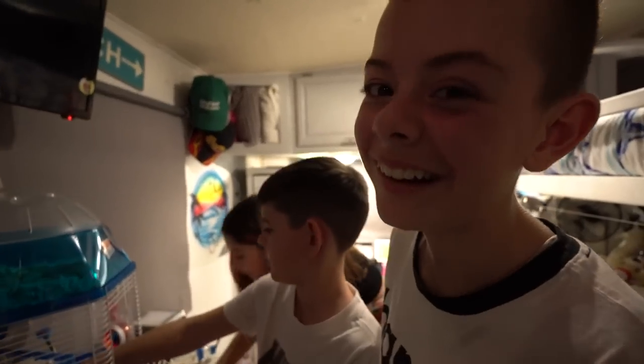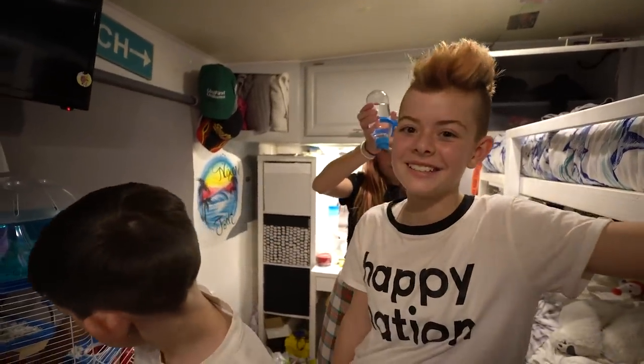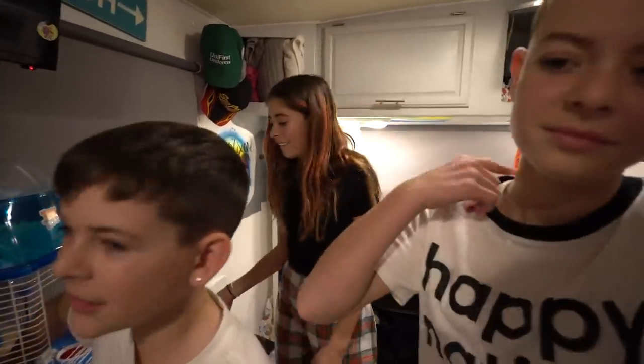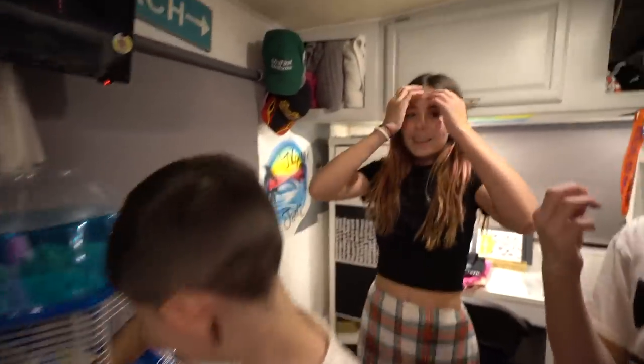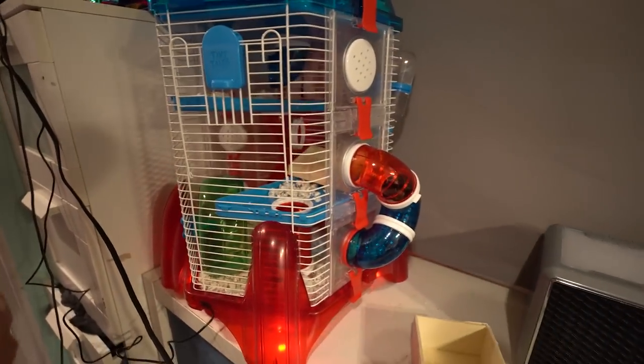So, we got dwarf hamsters. Mine's name is Speedy Gonzalez. Mine's name is Mrs. Walker. And next question. Mine's name is Coconut, Cocoa, or Sushi.